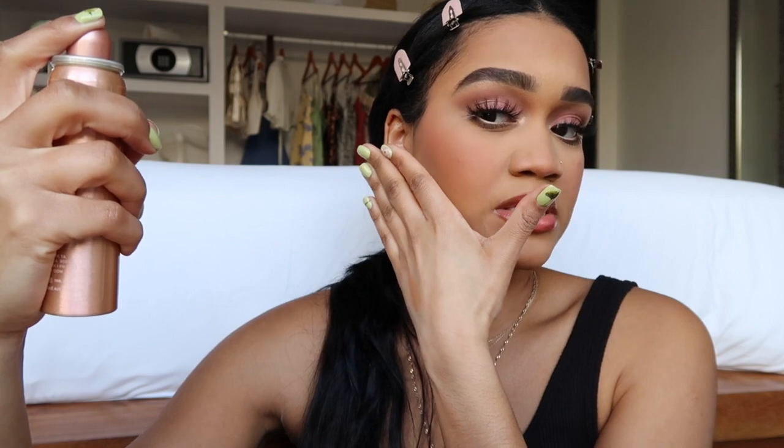I wasn't sure if I wanted to do highlighter, but I brought this with me to try it out while I was out here. It's gonna be my first time trying it, you guys. I'm a little scared. Let's see. This is the Patrick Ta in the color We Need Her, which is the gold pearl color. I'm gonna hold it about like, was that too far? Maybe I'm gonna block this so it doesn't get all over, because I don't want it to get messy. But then what if it gets on my lashes and my eyes? Oh my god. Okay, let's do it.